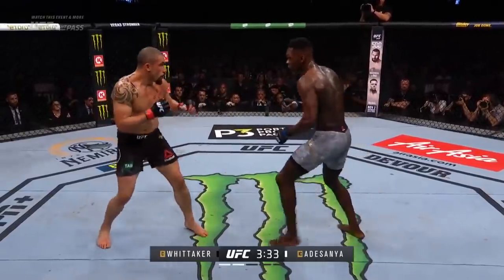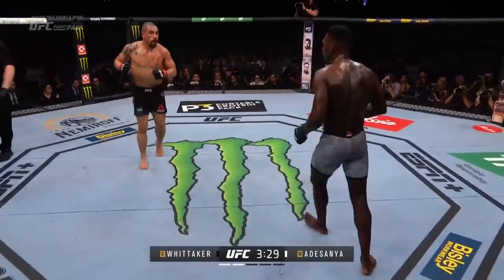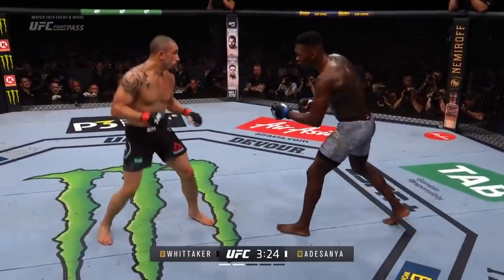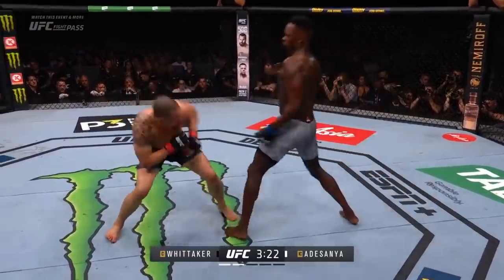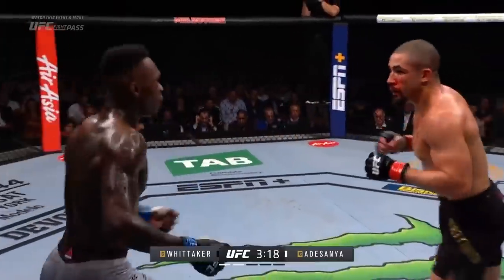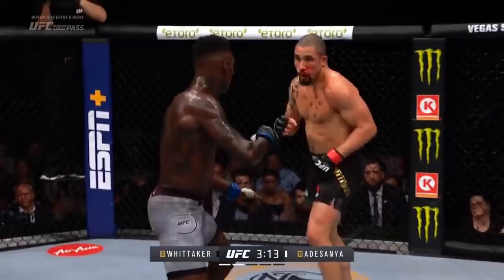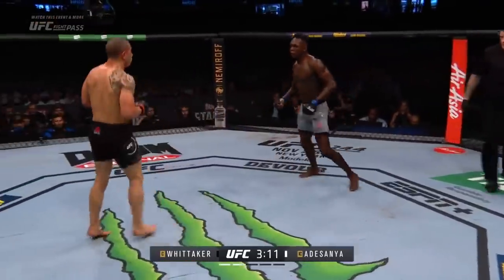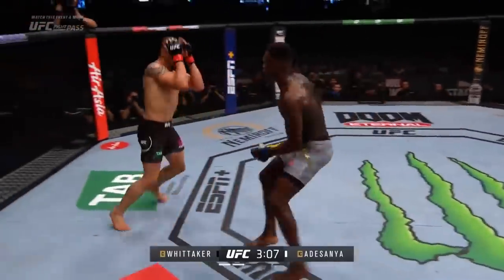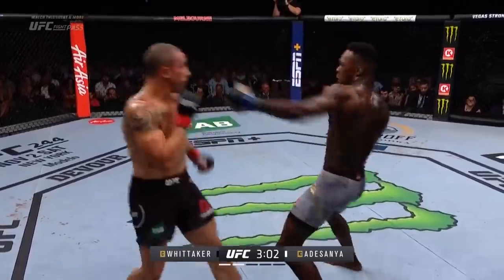I love that about Adesanya's fighting style. He will evade, but right away get back on the offense. That right hook counter every time Robert jumps in there. That right hook counter's landing beautiful. Oh, head kick partially blocked. But I mean, that one still landed though. He's got Whittaker hurt.